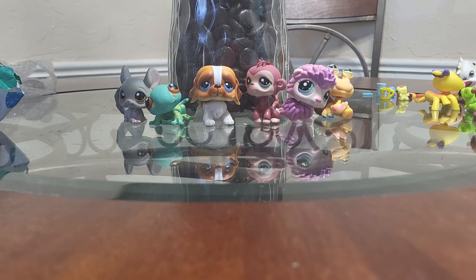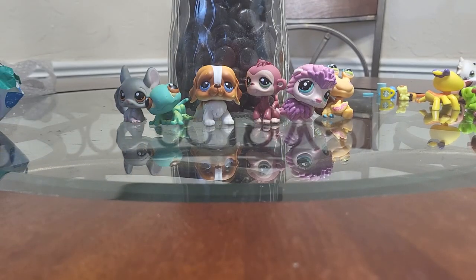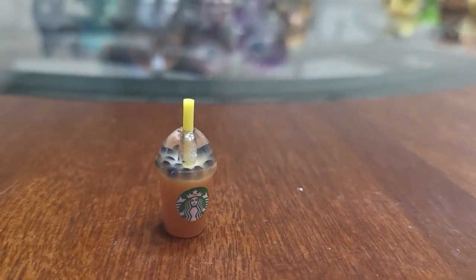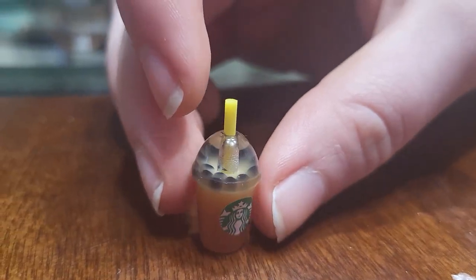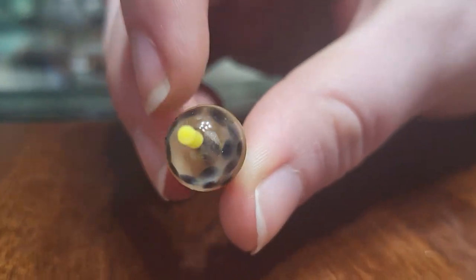It is a blind bag, I guess. Technically. And now for the accessories. First up, which is actually different somewhat, we've got this boba tea. From Starbucks. They don't even sell boba too. The boba looks a bit like mold. Boba doesn't float like that. It looks like mold.